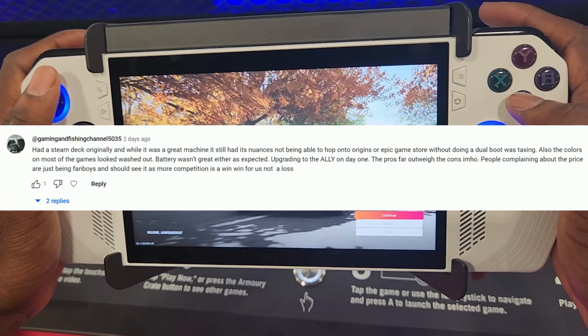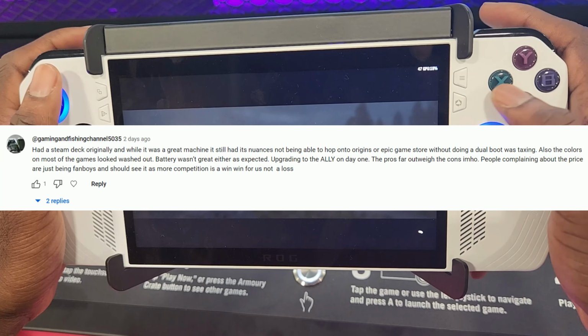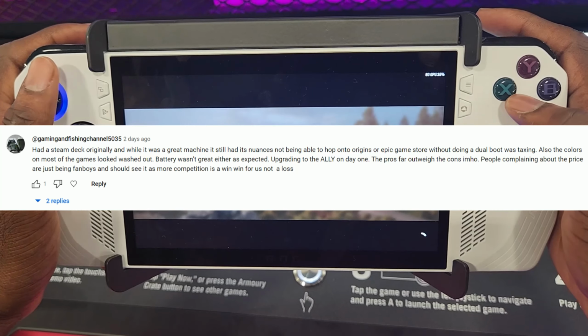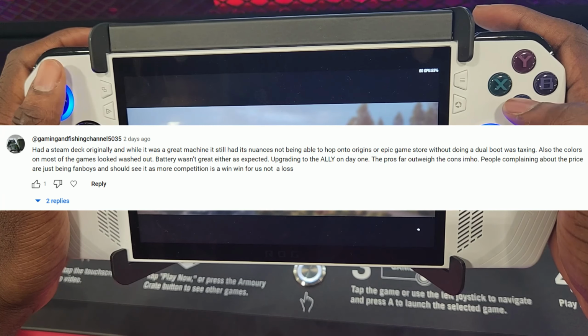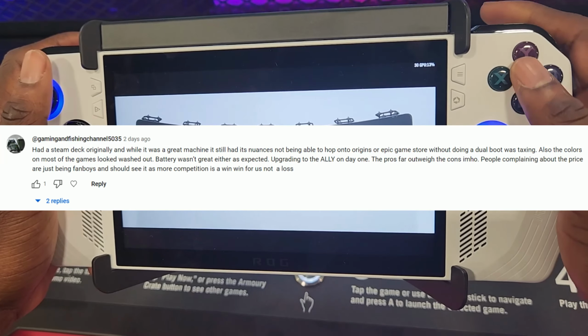Another thing that I kept getting in the comments are people who own the Steam Deck, they are considering trading in the Steam Deck for the Ally, or they're just ride or die with the Steam Deck even with the Ally releasing. And I do have to say they both can coexist. I'm keeping both my Steam Deck and Ally, and I look at the Steam Deck as a SteamOS Linux device, and the Ally is a Windows device.